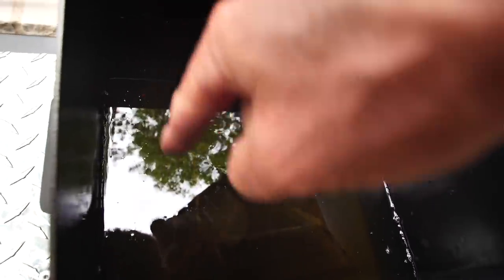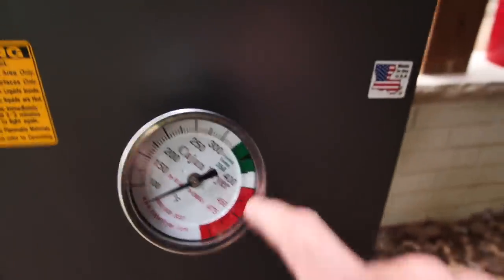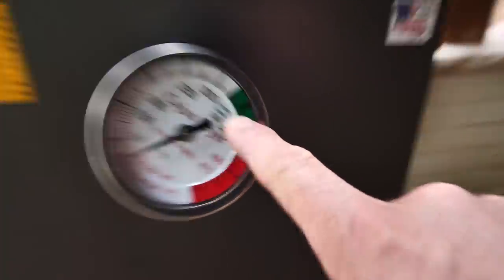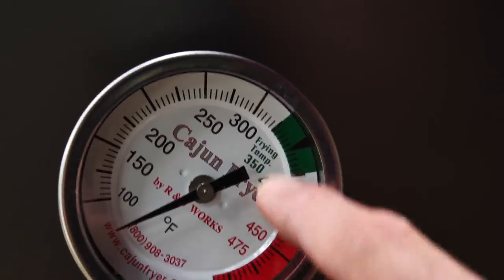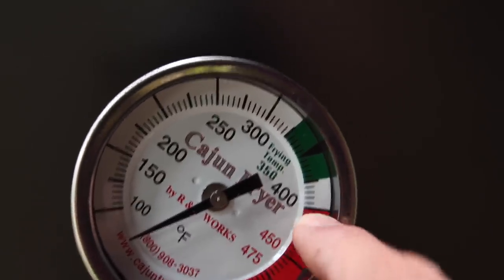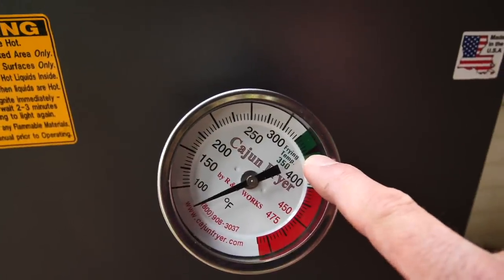Now that it's starting to heat up, y'all can kind of see that U-shaped pipe in there. So that's the key. And then we come over here and we have our temperature gauge. And it tells you when you're crispy golden. You want to be in that green zone, and that's the proper frying zone. When I tried it out the first time, I got it a little hot, kind of screwed up. So that's the optimal frying temperature right there.